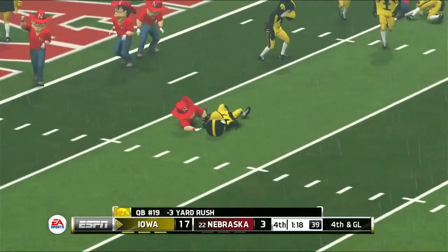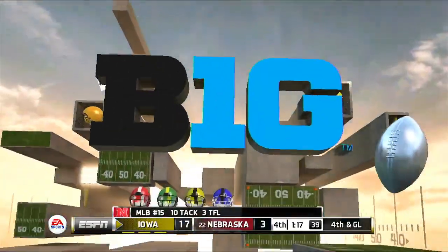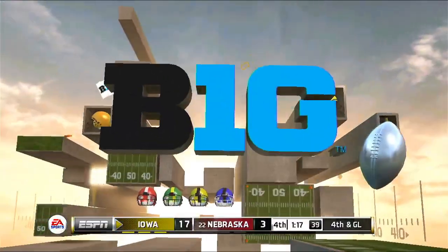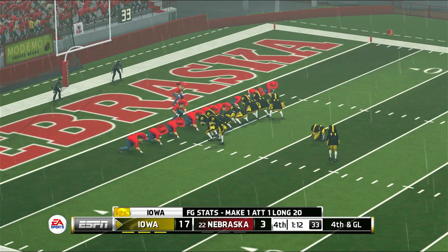They'll bring him down for a loss on the play. And that run got stuffed. Yeah, you're right. The defense definitely won the battle at the line of scrimmage there. It's fourth down. They'll line up for the field goal, and this is nothing more than a chip shot. A little over a minute in the game.